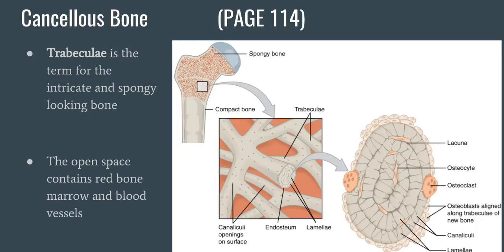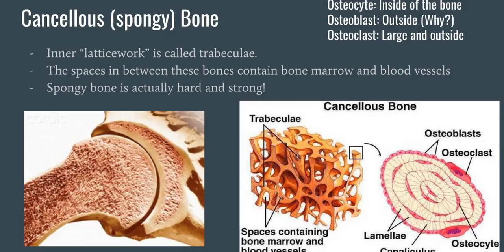So we see here, let's go to the far right, the image on the far right, that is a magnified image of one of the trabeculae. And you'll see the little lacuna matata, one of the osteocytes that is mature, and he's all grown up and happy. Then you have your osteoblasts. If you go down a little bit, those are the little cells that are on the outside. They are busy working, making new bone. And then your osteoclasts are little bone breaker guys. Okay? Let's move on.